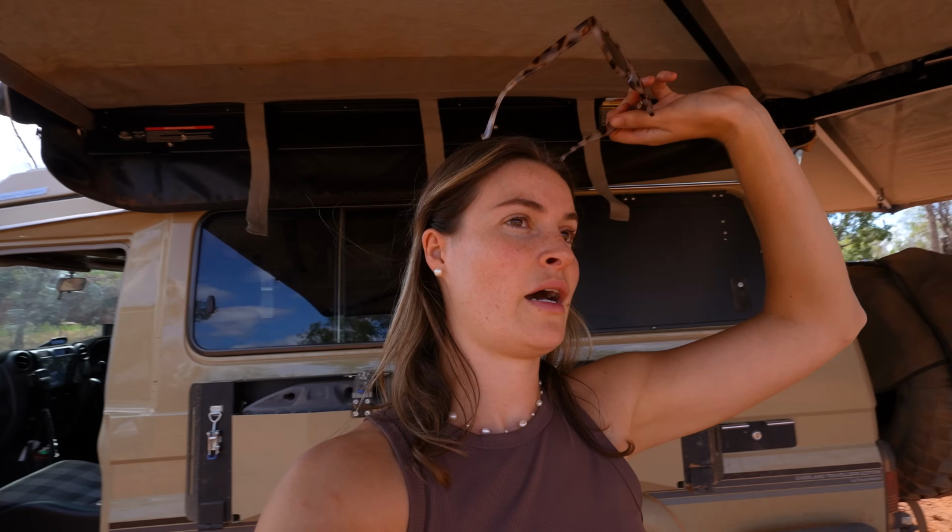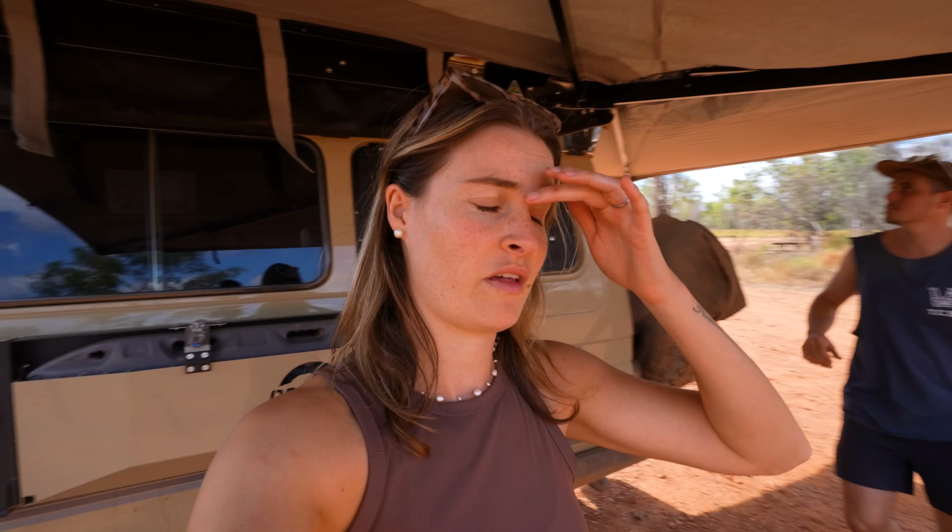So this is a campground and you usually can stay here, except the toilets over here, I don't know if you can see them, burnt down in a fire. I don't know if they were doing back burning or if it was a bushfire. Campground's currently closed. That's why we're going to go stay at Butterfly Falls tonight.